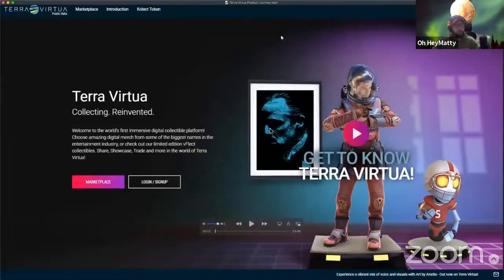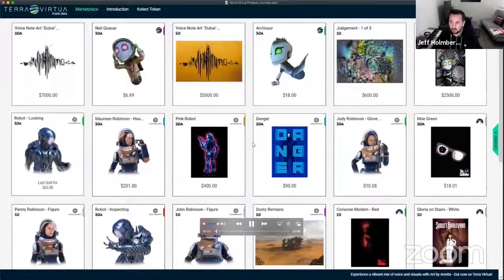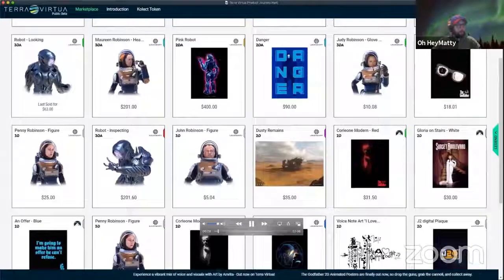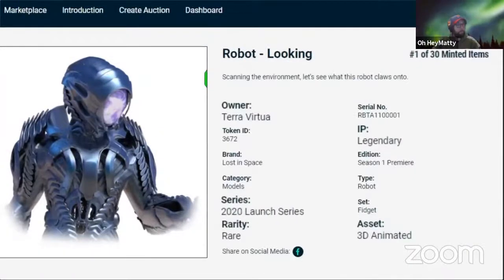What I'm going to do is I'm actually going to share my screen. Absolutely. And I have a little walkthrough I want to give. For sure. Give me one second just to make sure it's set up. Okay, let me know if you can see this playing. Can you see the video playing? Yeah, it looks like some NFTs. Looks like a marketplace, zooming in on a robot right now. Cool. Yep. So that's awesome.